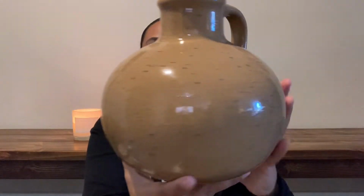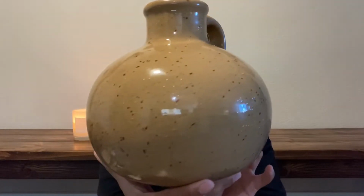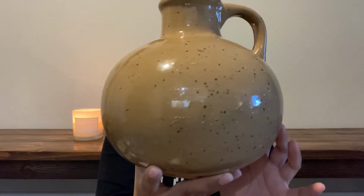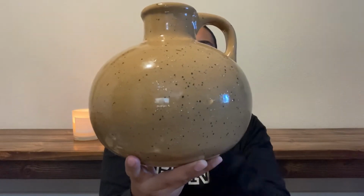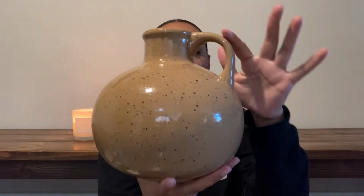Okay, so here we are. It is the Studio McGee vase, and I'm bringing you guys in a little bit closer. Oh my God, look at the detail on this. The speckled detail is so pretty, and it has quite a bit of texture, but also still very smooth. I love the coloring of this. It is so me. Oh, I love this vase so much, and it was $30, so a little pricey for a vase, but look at the beauty of it, the shape, everything. It's just goodness.